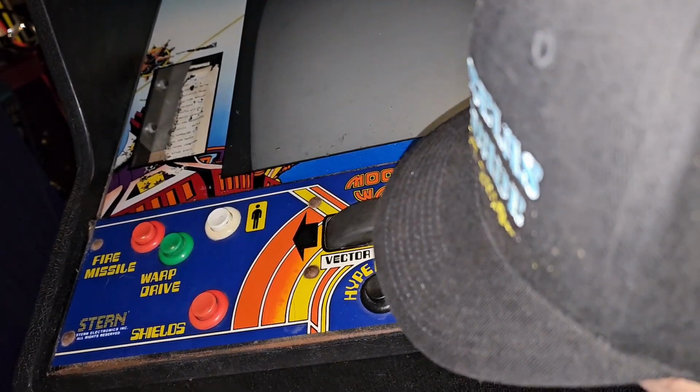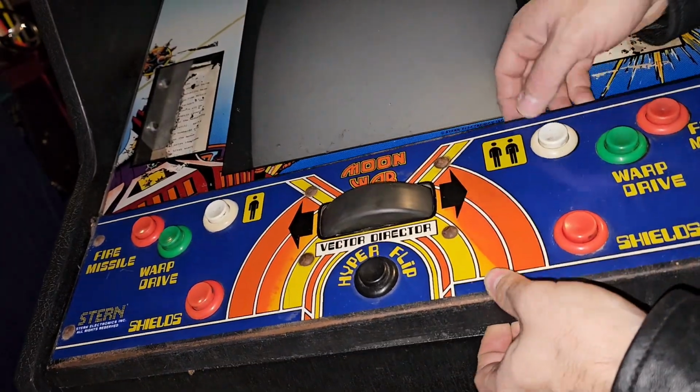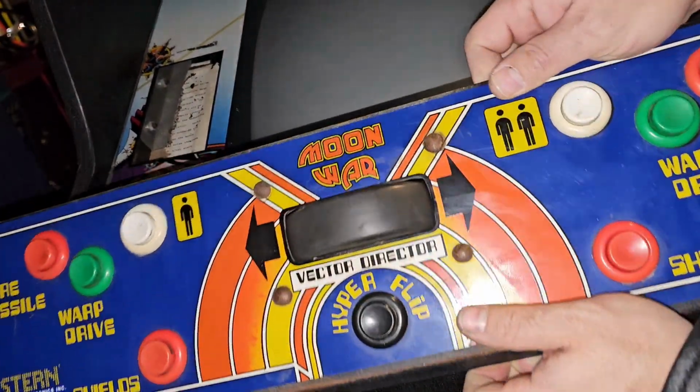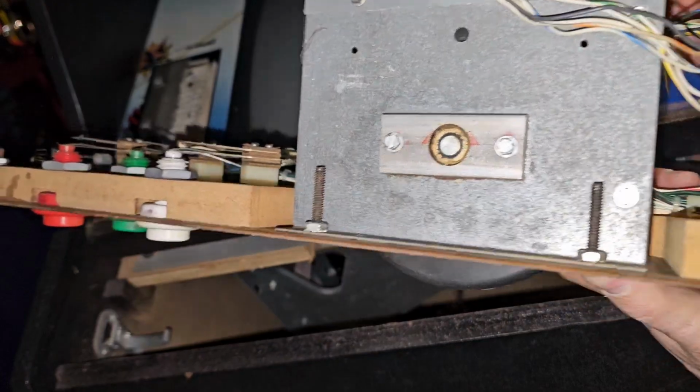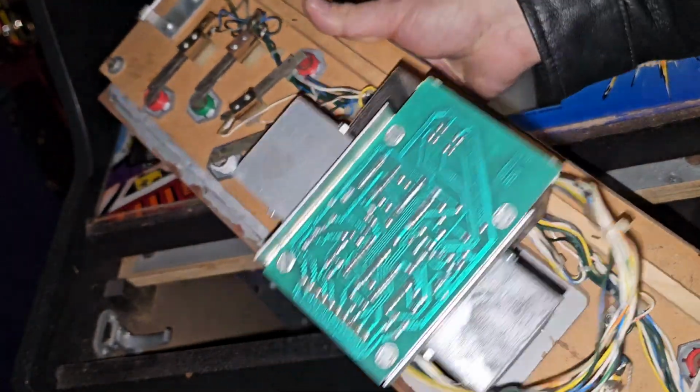Okay, so that clamp is off. Oh boy, well, it was kind of off. Hang on. Is it off all the way? It is off all the way. All right, let's pull this sucker out and we'll look together. Ooh, that sucker's beefy. Look at that, guys. Look at that beefy old controller in there.